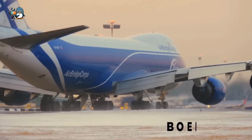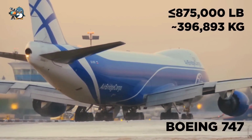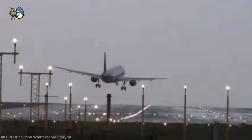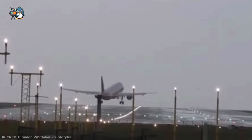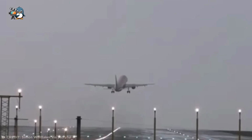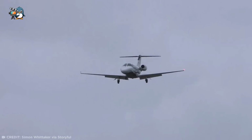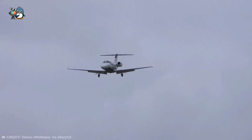Now, a fully loaded Boeing 747 can weigh up to 875,000 pounds, but Storm Franklin blew them around like paper airplanes, forcing the pilots to abort their landings and use insane maneuvers to get back into the air. But while the 747 struggled, it was the pilots of the smaller planes that really had their work cut out for them.